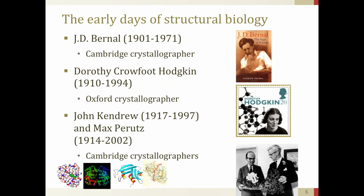These are the pioneers in structural biology, and these were Cambridge crystallographers. And I show in the lower right is a picture of Perutz on the left and Kendrew. You can see that there was a postage stamp made of Dorothy Hodgkin, who was another pioneer in this field. So these structures began to be determined, and the first one, myoglobin, was determined in 1957.